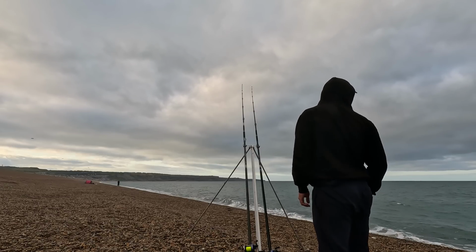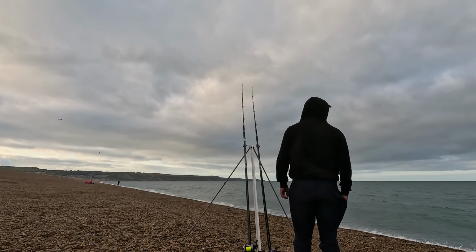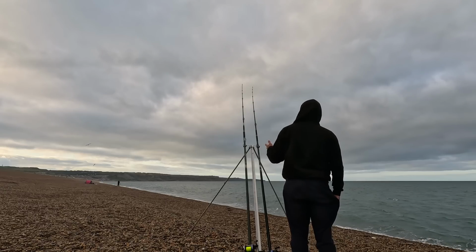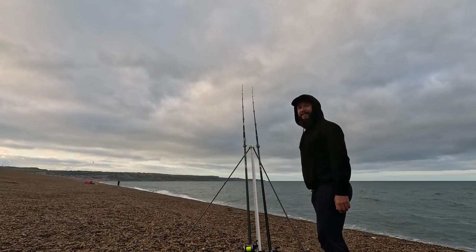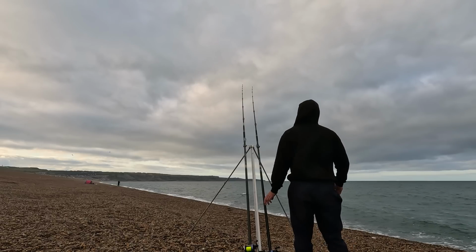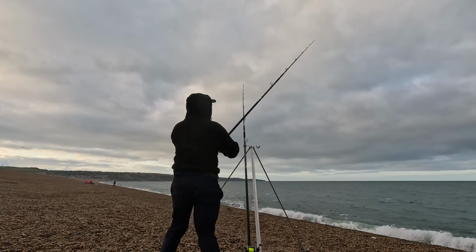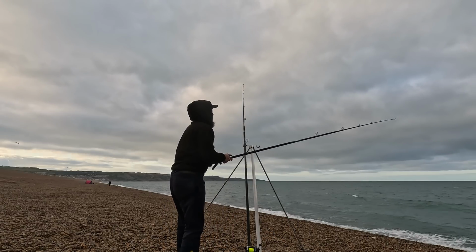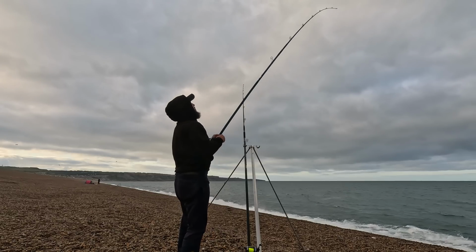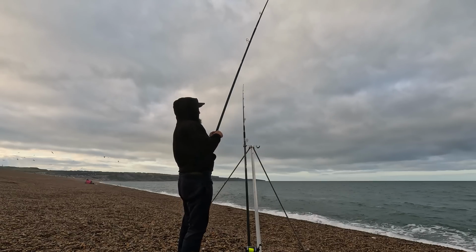Could be a bream messing around with that. Definitely something there. Trouble is, it's a 4/0 and a 4/0 circle. Unless I hook it in the eye, I can't see myself getting this in. There's something there. Something's moving the lead. Let's have a look, shall we? Tighten this up. Oh, could be a fish on. Might be weed. Definitely weed on, but I'm not sure.